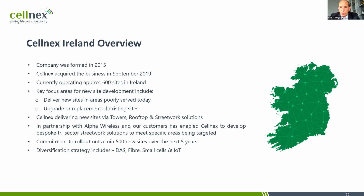So what we're doing is not necessarily very new, but the application to the Irish market is certainly very new. We're getting a huge insight from the Alpha Wireless team in terms of what they're doing in other parts of the world. But the key to the whole development of the tri-sector solution and applying it to the Irish market has been the engagement of Alpha Wireless and our customer, because obviously each market is different. The spectrum allocation is different in every market. So, we need that engagement to sit down and to develop a bespoke product for the Irish market.